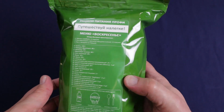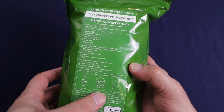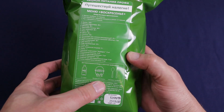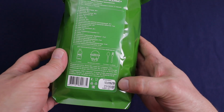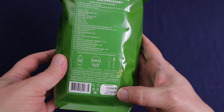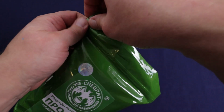They're about 2,350 calories. You do have to have your own water. You have to have a cooking utensil or a cooking vessel because some of them items do need to be cooked. And utensils. This was packed on September 10th, 2019. Has a best by date of August 23rd, 2020. So let's finally get into this last one.